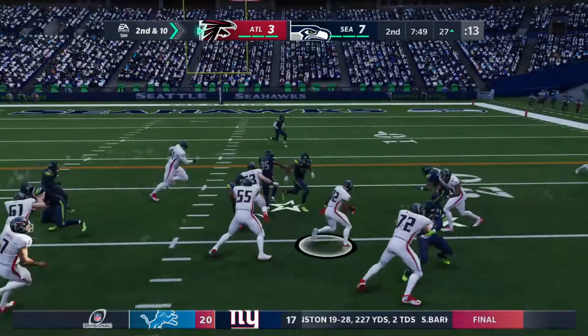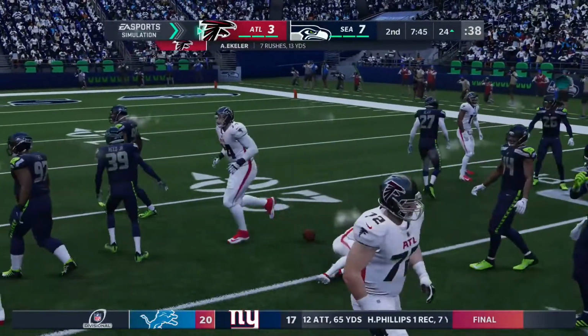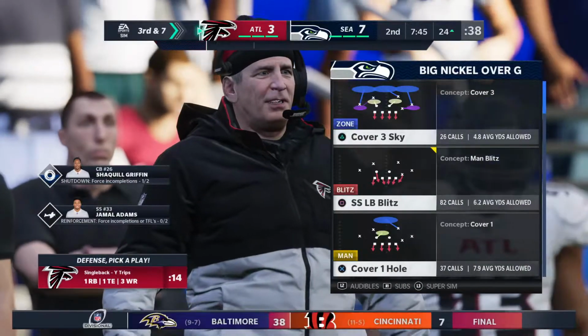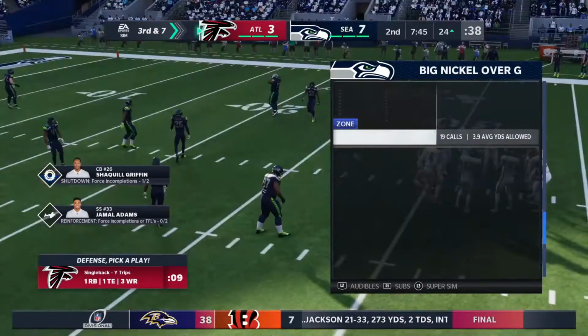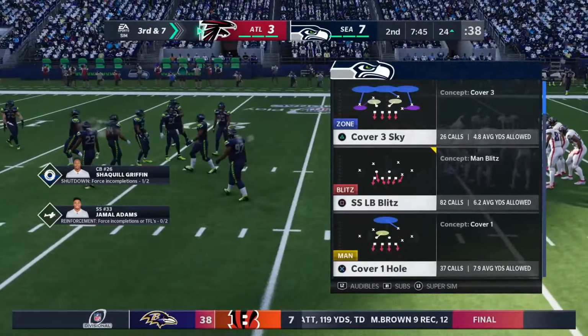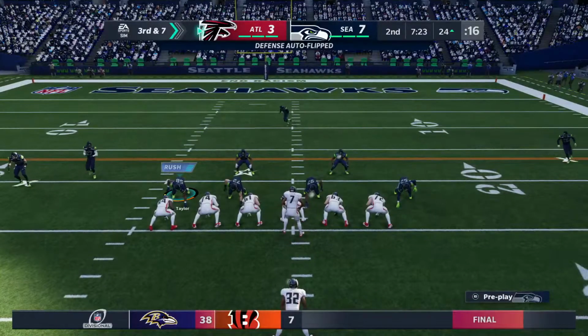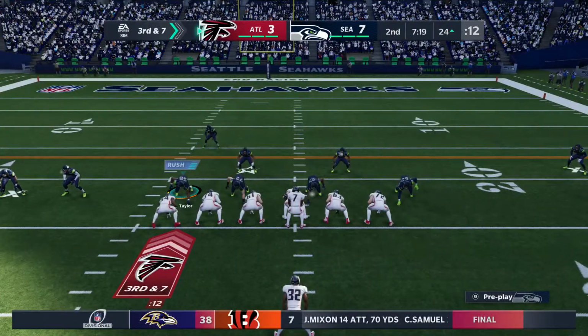They'll run out of the gun with Eckler. And not much of a hole there as he gets it down to about the 24-yard line. He'll get only 3 there, so it leaves him with a 3rd and 7 ahead. The Falcons on 3rd down. They've converted 3 out of 5 thus far. This is 3rd and 7.